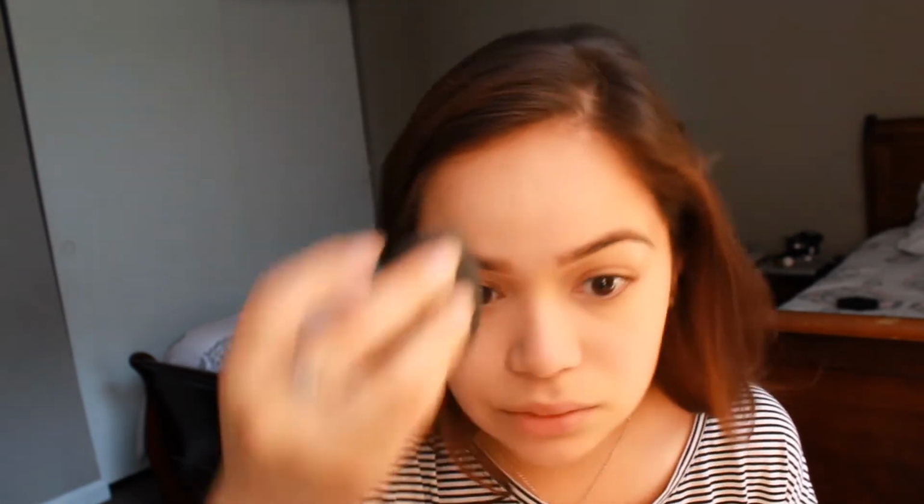Set it under. Pick up a little bit more on the sponge. And just tap into the areas that you usually get oily. Don't put it all over your face, because then you look cakey. That's when you start to look cakey. Around my nose, that's right here. That's where I get oily.